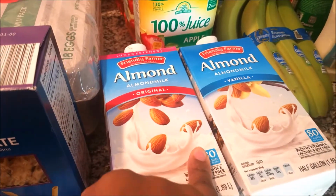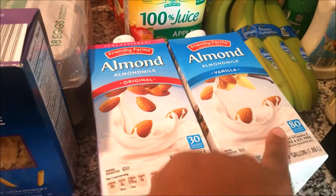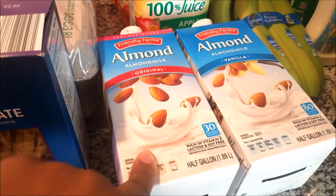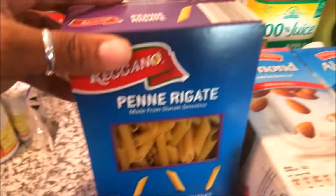We have some almond milk, original and vanilla. This is mine, this is theirs. I don't like the sweet almond milk on my cereal. It just makes it too sweet. And then we have penne pasta.